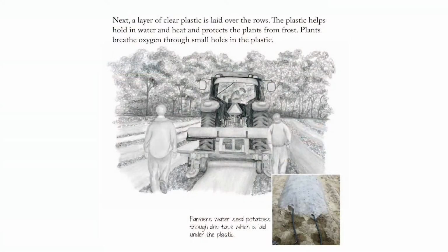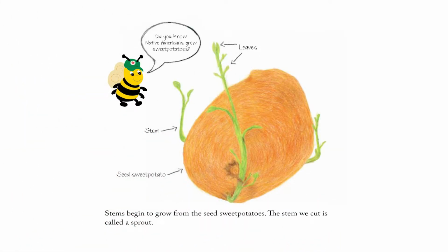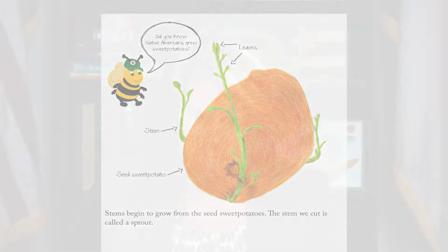Next, a clear layer of plastic is laid over the rows. The plastic helps hold in water and heat and protects the plants from frost. Plants breathe oxygen through small holes in the plastic. Farmers water seed potatoes through drip tape, which is laid under the plastic. Stems begin to grow from the seed sweet potatoes. The stem we cut is called a sprout.